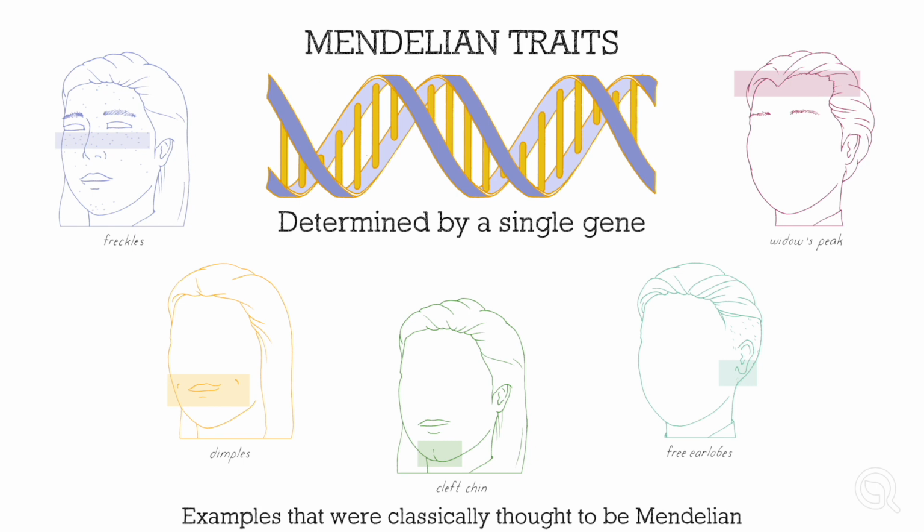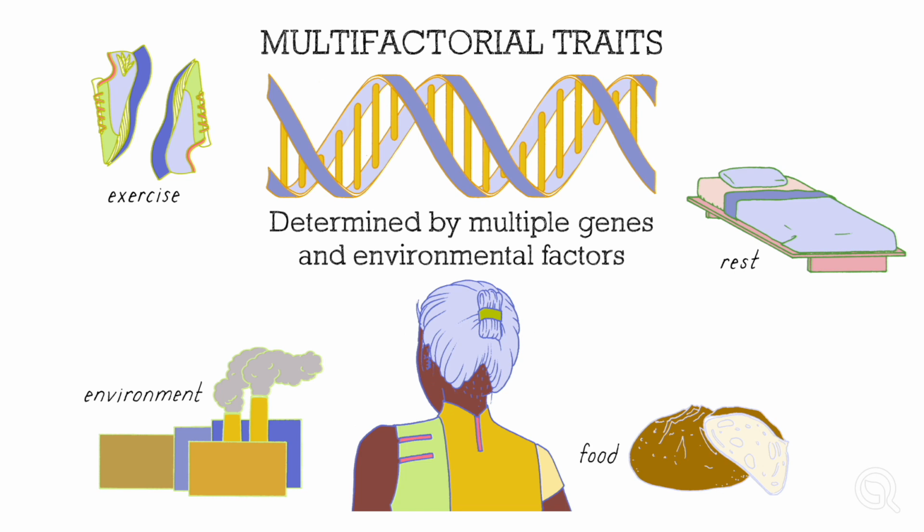In plants, Mendel originally discovered that traits such as the color of a pea are determined by a single gene, and so therefore pea color is a Mendelian trait. A multifactorial trait is a trait that is controlled by many different forms of many different genes plus environmental influences. In humans, things such as height and certain inherited cancers are multifactorial.